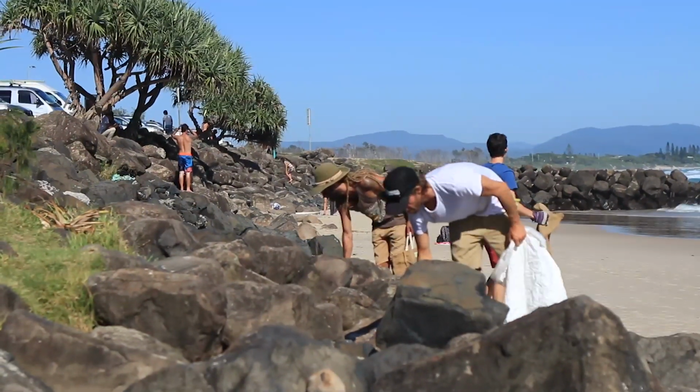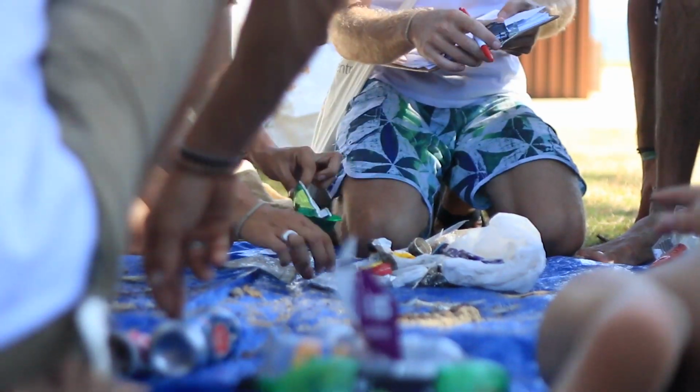One of the projects we have running in Cape Byron Marine Park are our bi-weekly beachside cleanups. All rubbish collected by the community is sorted, counted, and sent away to a national database system where it contributes to ongoing scientific research.